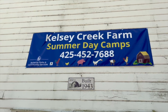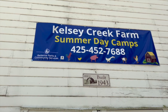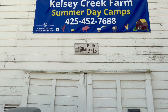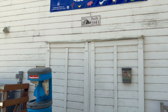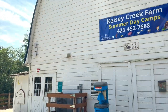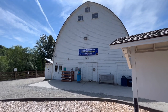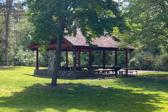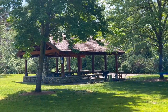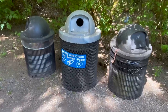If you're interested in doing their summer day camp, call that phone number right there. It's part of the Bellevue Parks Community Services. This barn was built in 1943. If you want to see what it looks like wide, we'll go all the way wide. Oh my goodness. There's a gigantic barn complex, and they have a porta potty and a hand washing station. This is an example of a large picnic area that you can reserve, and it has a metal grill and picnic tables, recycling and trash.